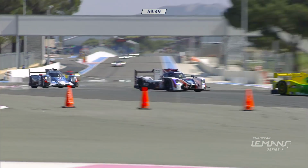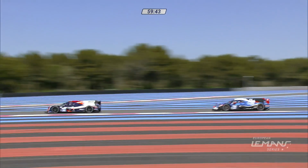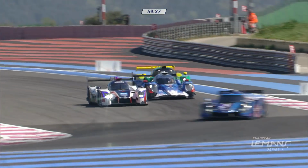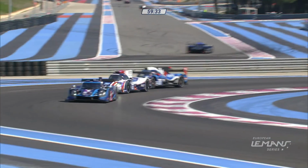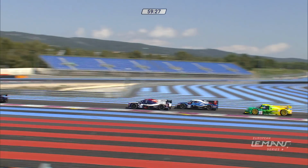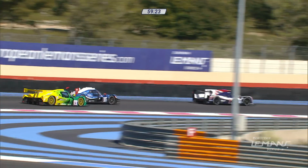Nico Lapierre hunting down Alex Brundle, the United Autosports 32 car. Brundle, a 2016 LMP3 champion in the European Le Mans Series with United. And Lapierre looking inside, outside, everywhere but over the top. Brundle keeping the door closed as they work their way through these LMP3 cars. But Lapierre is all over the back of him, trying to find a way through.